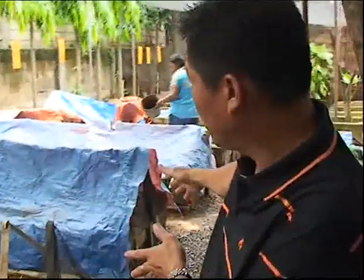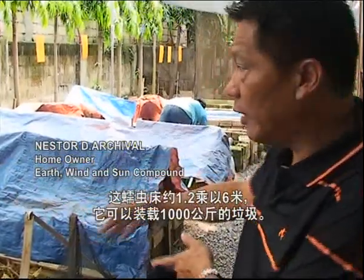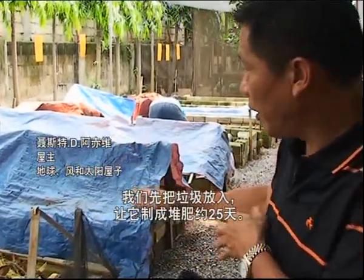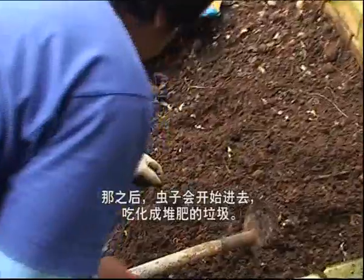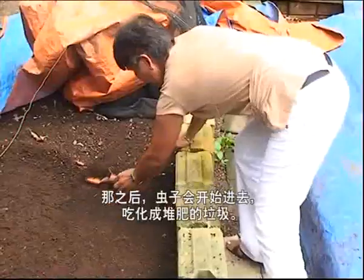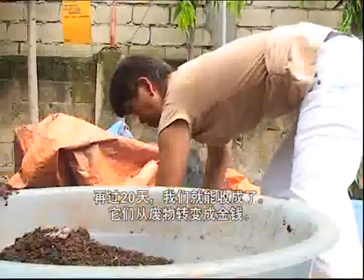This bed measures about 1.2 meters by about 6 meters, and it can carry about 1,000 kilos of garbage. Now what we do here is that we just put the garbage in here and let it compost for about 25 days. After 25 days, the worms will now start going in, okay? And what they're going to do is to eat this decomposed garbage. After 20 days, okay, we are ready to harvest it.